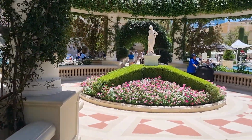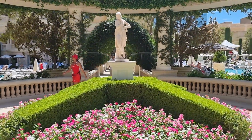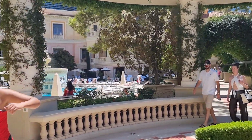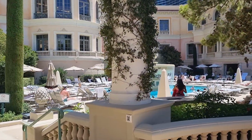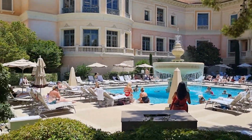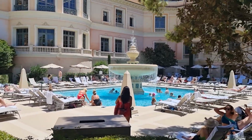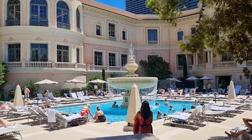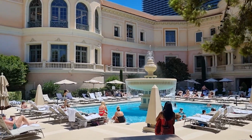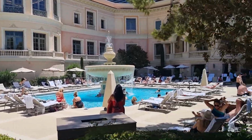And this is like the centerpiece, this statue right here. And to the left of me is the pool area me and Claire are stationed at. It's awesome. So Claire's right there, if you can see, on the end bed right in front of the pool. Got a beautiful fountain. I like to get under there, cool off. It's pretty awesome. It's one of the smaller pools, but that's how we like it. Nice and chilled. Good times.